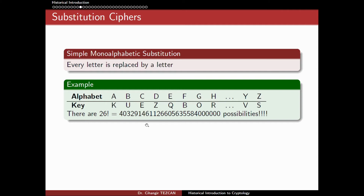And if you change the alphabet, for instance, for Turkish, we have 29 letters. So the key space becomes 29 factorial for the Turkish alphabet, which is even larger than this number. So for almost every language, our computers are not fast enough to try every key one by one. So this looks like a perfect cipher.